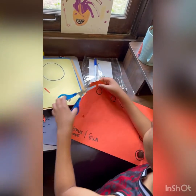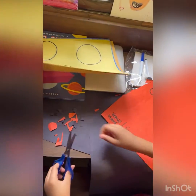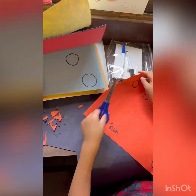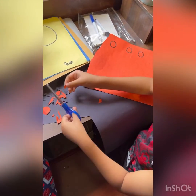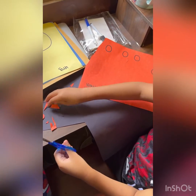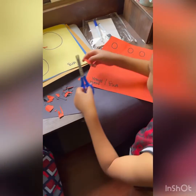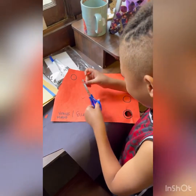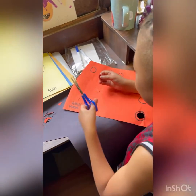What are you doing over here? I'm trying to make the sun face. You making a sun? Are you making your own solar system? I got some obsidian, some, I don't know, lava. Oh, you're gonna do like little scrapes in the sun? Yeah. Can't wait to see it when it's done. Oh, it's gonna look crazy, bro.